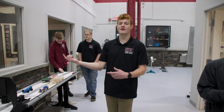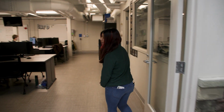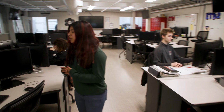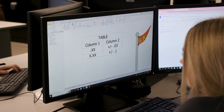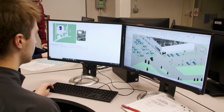Now we're going to see our computer lab with Julia. Hello, I'm Julia. I'm from Medina, and I'm going to take you into our computer lab. So this is where you spend most of your time. We're fortunate enough to have an upstairs and downstairs computer lab. So I'm going to take you guys back here and show you some of the software that we use. So you can see that a lot of students spend their time working on projects. We use softwares like Revit, AutoCAD, and Inventor, and you get certified in all three and get major industry engineering experience that you can use in the real world.